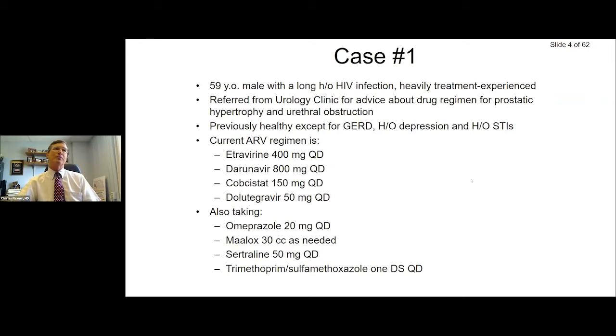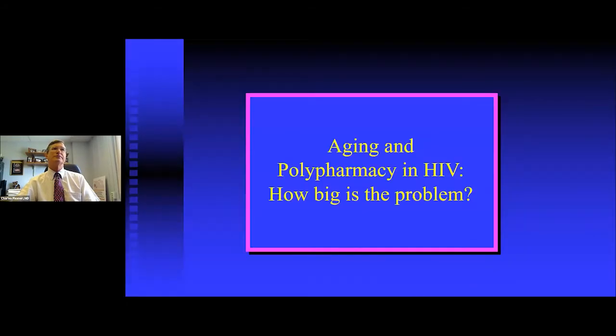He's also taking omeprazole 20 milligrams per day, Maalox 30 cc's as needed for reflux, sertraline for depression 50 milligrams per day, and is still taking trimethoprim sulfa because of a low CD4 count.